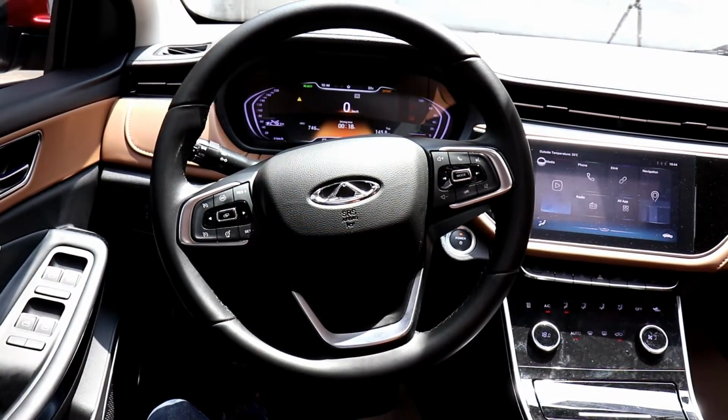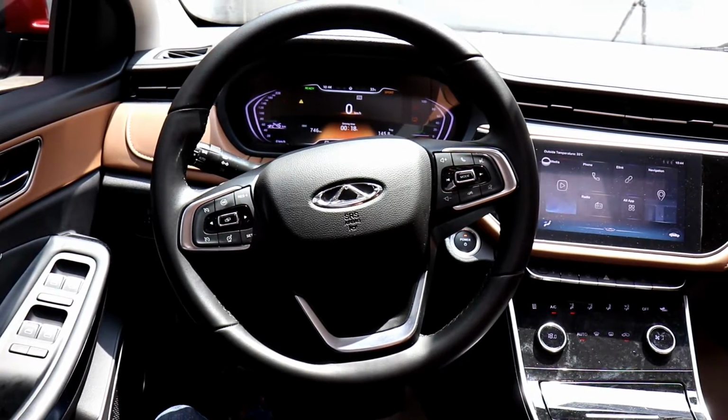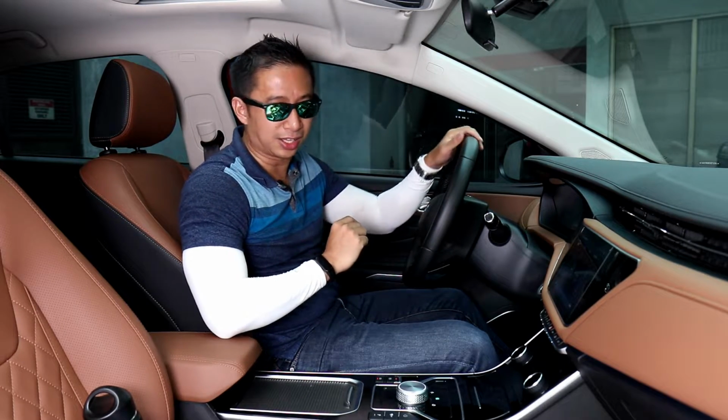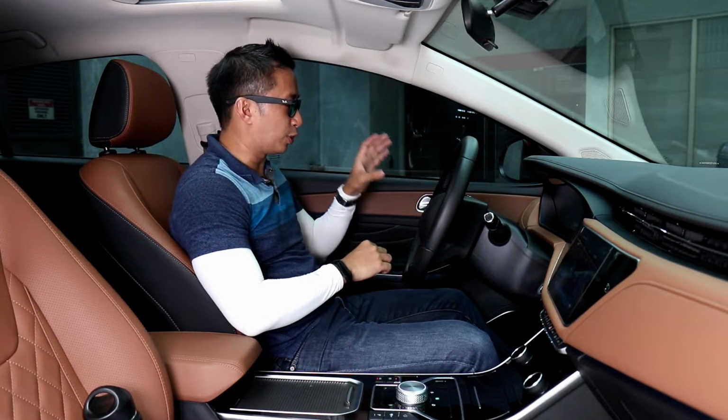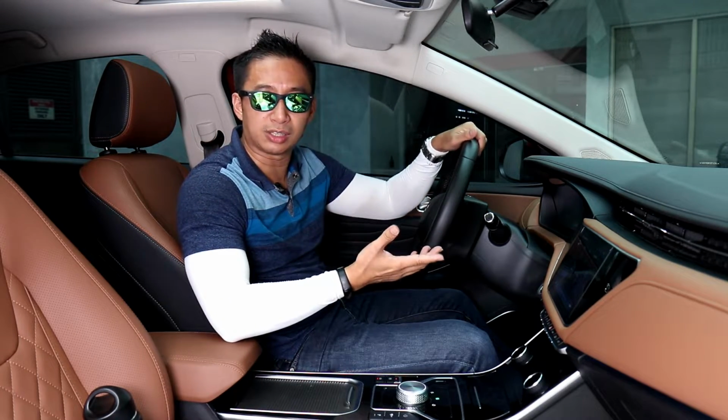The steering wheel that we have here is also wrapped in good quality leather, and I love the stitching design here as well. It really feels quite premium and upscale. You also get your usual buttons here for your Bluetooth calling as well as for your cruise control, and some buttons to control your infotainment system.